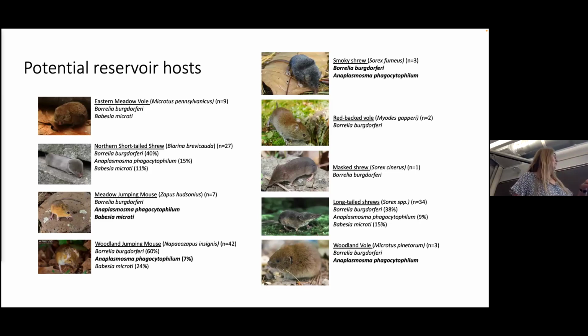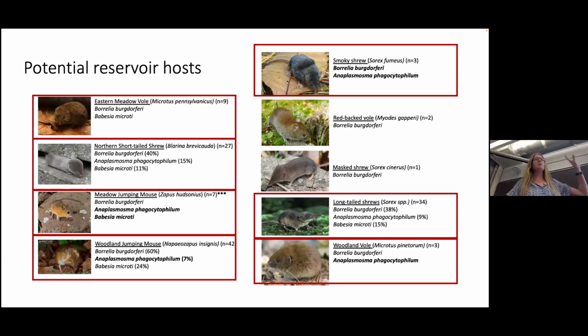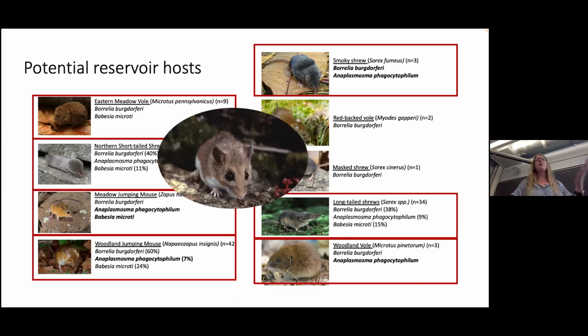And you can see that some of them were highly infected. Woodland jumping mice: 60% had Borrelia, 7% had anaplasma, 24% of them were infected with babesia. And those in red boxes are small mammal species that had co-infections, which is interesting because primarily we thought that the white-footed mice were sourcing these infections in our ticks. But these data and our results shed new light: there's actually increasing complexity here, and there may be a number of other key players in the reservoir community that we've been overlooking, like shrews and moles and voles. Who knew?